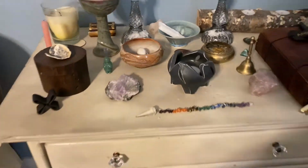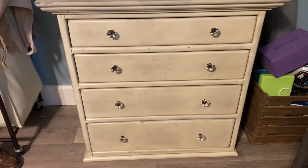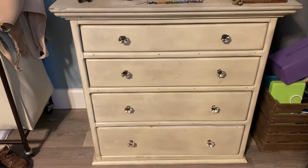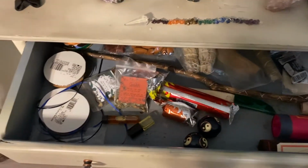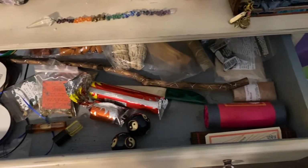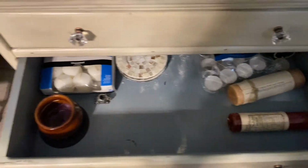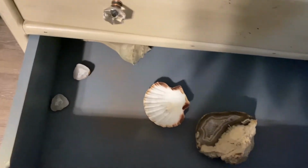Now, I love this altar because it has 4 drawers, and each drawer represents an element. So, this is my air drawer. This is my fire drawer. I've got candles in there. My water drawer, which doesn't have a whole lot in it.